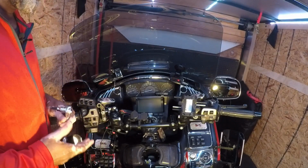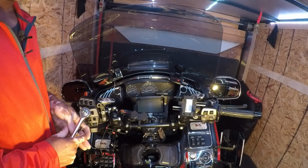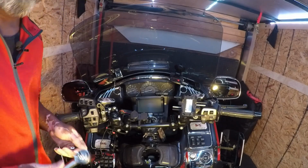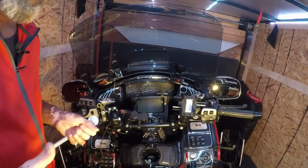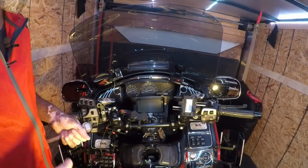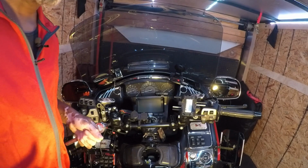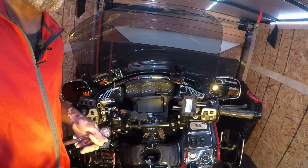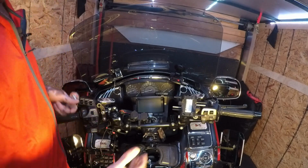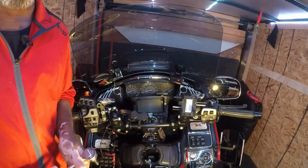And I highly recommend these handlebars for everybody, but make sure it is because you need them. Not a want, you need them. You need them because you need comfort. If the stock handlebar is not giving you the comfort that you desire, then switch over to the HeliBars.